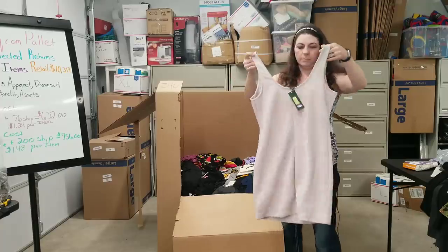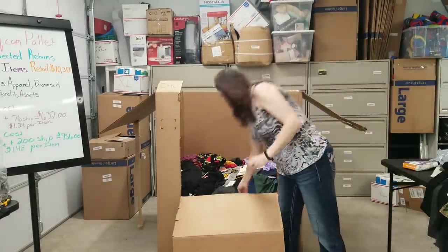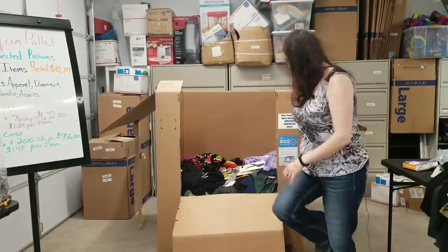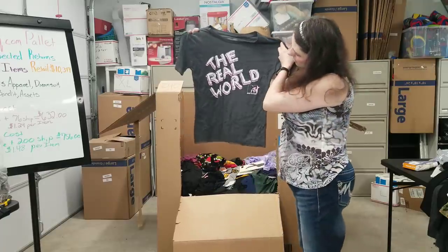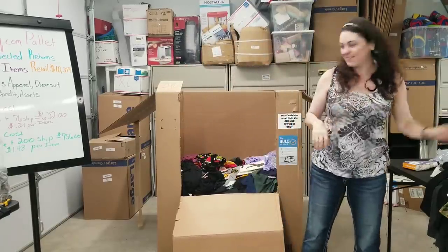Here is a really cute dress. Sleeveless dress. PJs, winter PJs. Put those down there. Let's see, what does this say? The Real World. The Real World. Wow, that's an old shirt. I remember when that was on TV.